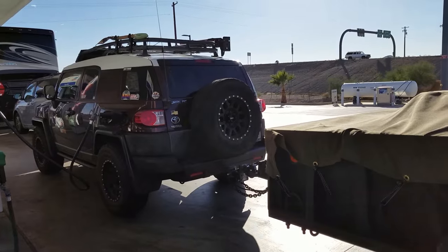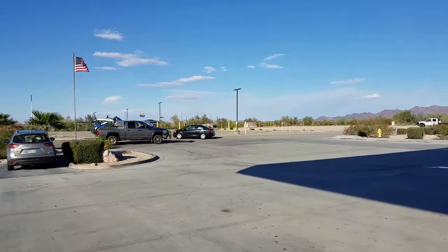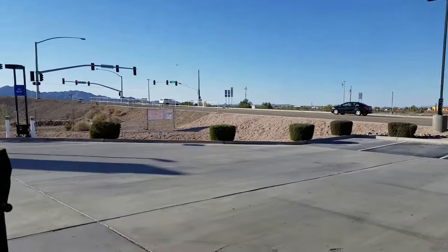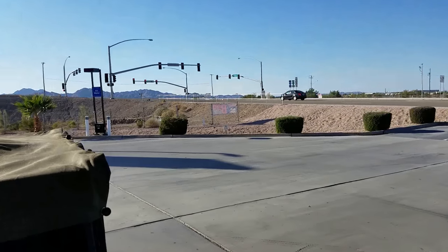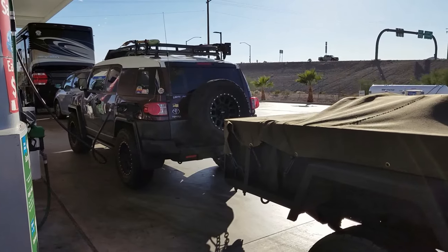So here I am out in Quartzsite getting some gas. Just a sleepy little desert town, but there's a lot of great recreational stuff out here. You can also take this 95 road right here called Briggs Road. It goes down to Yuma. And there's even more fun stuff down in Yuma.